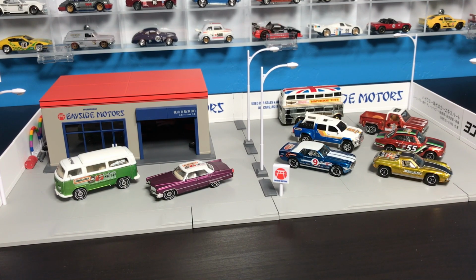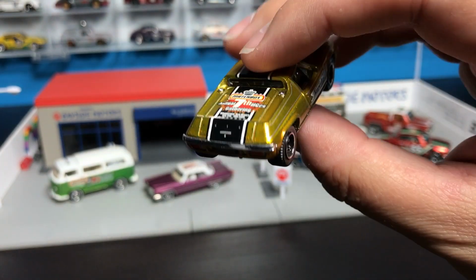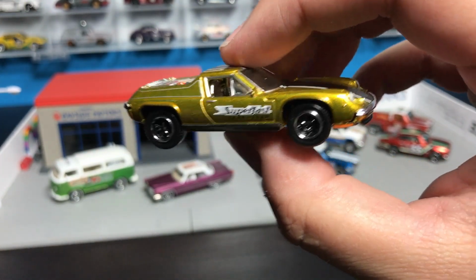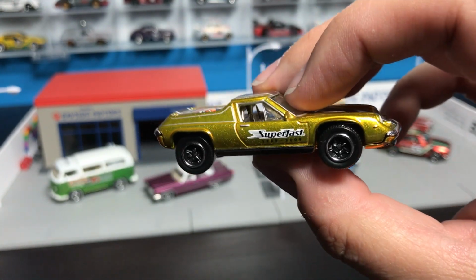These are Matchbox Gathering exclusives, and what I mean by that is every July in Albuquerque, New Mexico, Matchbox collectors descend into the desert and geek out on Matchbox for a few days in Albuquerque. And Matchbox has adopted this event, the Gathering of Friends, as their official convention. And there's a lot of reasons to go.